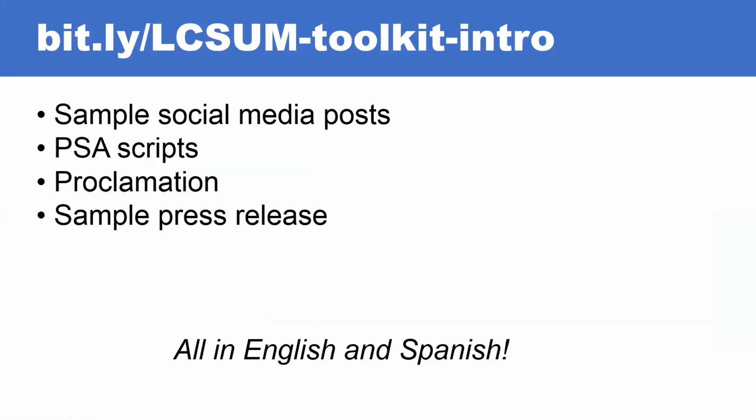But it's not just graphics that we offer. I also wanted to mention that we have some text-based tools that you can download and adapt for your Library Card Sign-Up Month efforts. We have sample social media copy, PSA scripts, a proclamation, and a press release, all available in both English and Spanish.